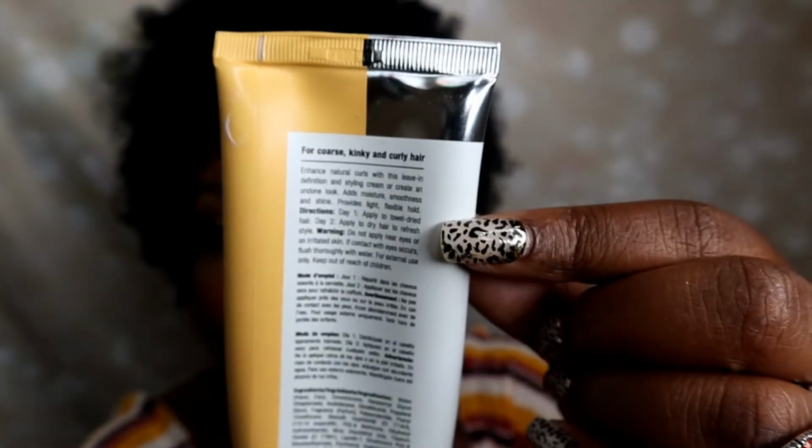And then I followed up with their Zero Fuss Styling Cream. The other one, the balm, is also a styling cream as well, but it's for all hair types. I really wanted to use something that was more geared toward my hair texture, kinky or curly hair texture. So this one is for curly and kinky hair.